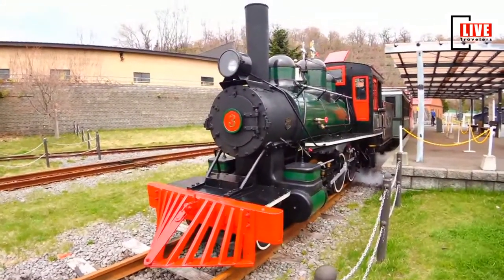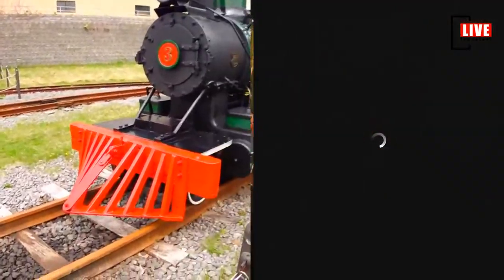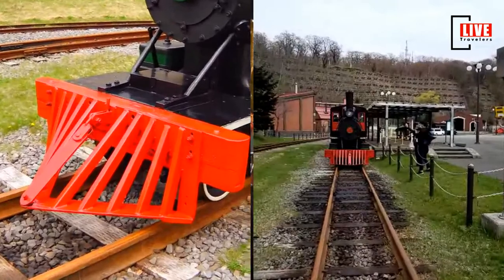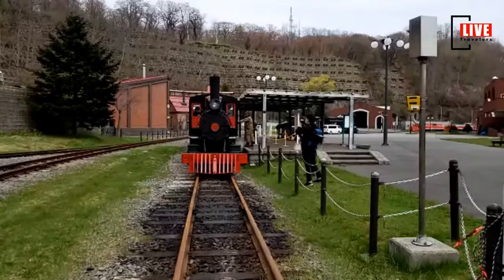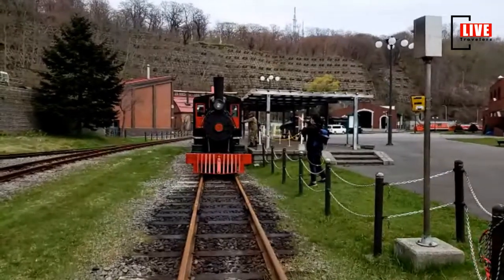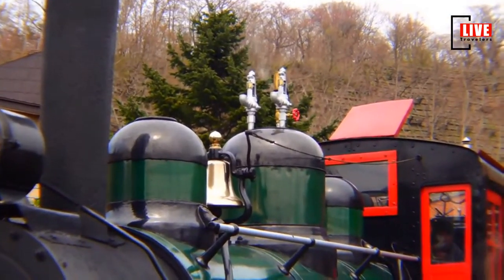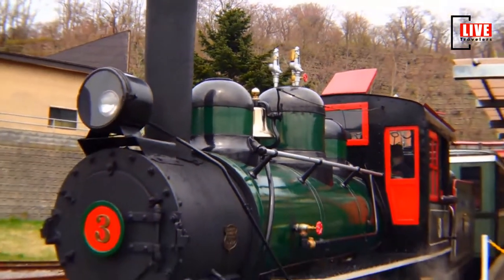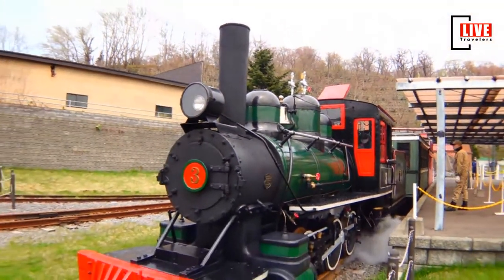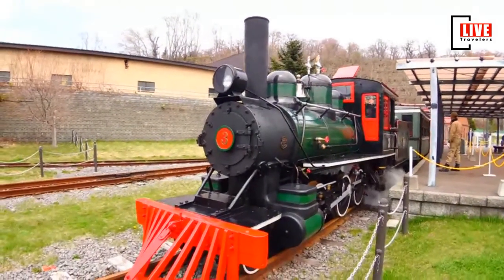Yeah, well, it has a cow catcher in the front, a red one here, but the chimney is straight, unlike the one we saw inside the building. It has a straight chimney, and behind the chimney we can see a couple of silver valves. That's a safety valve. If the pressure inside the tank is getting too high, that steam valve releases the pressure from inside. Yeah, it's amazing, isn't it?